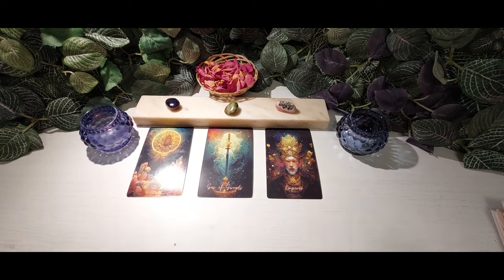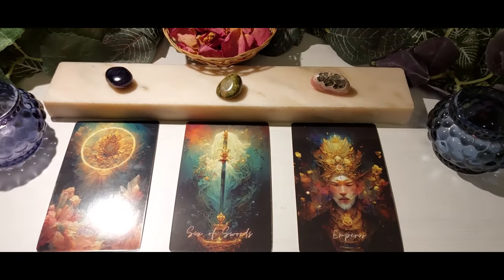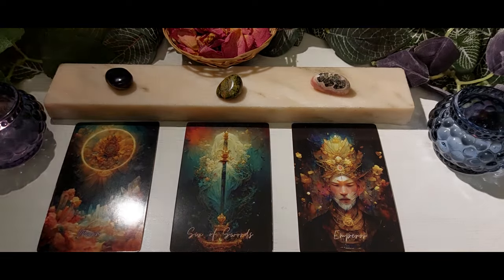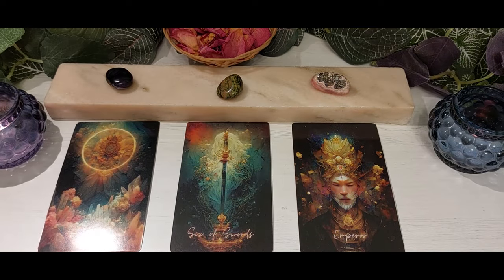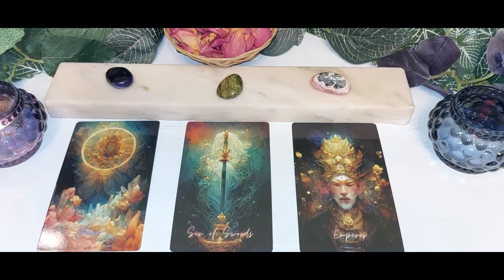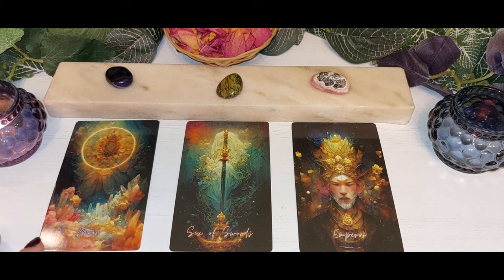Okay, so I'm going to try to zoom in. I am not going to try. I have successfully zoomed in. So let me try to see if I can work on the lighting a little bit. I think this is the best I can do. All right.